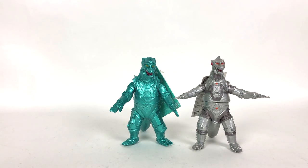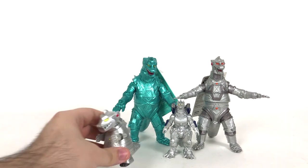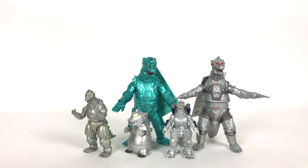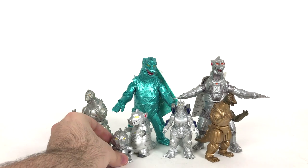The Japanese release, for those who remember that arc. The Candy Trade Kiryu figure. The Kid Robot Mechagodzilla 1974 Mystery Mini. Trendmasters Mechagodzilla 2. Trendmasters Mechagodzilla 2 Gold Repaint Version. Bandai America Chibi Mechagodzilla 2.